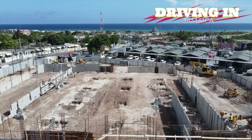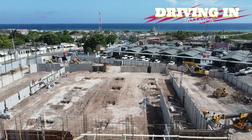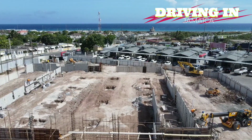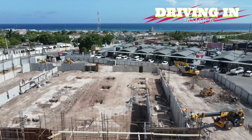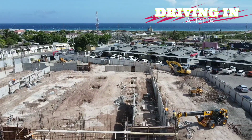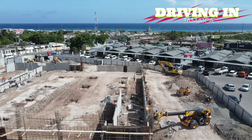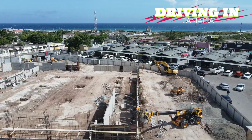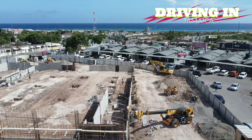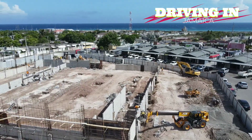And this plaza also has the three things you need for a successful plaza in Jamaica. You have a brand name supermarket, which is Shoppers Fair. Even though this building is being constructed, they have the supermarket operating in a smaller space, straight ahead in one of those buildings. But when this is finished, you're going to have a new building, a brand new supermarket basically.